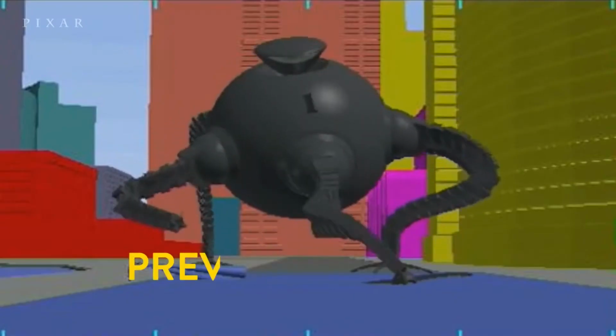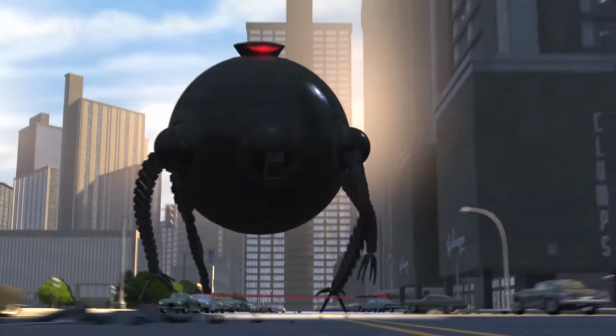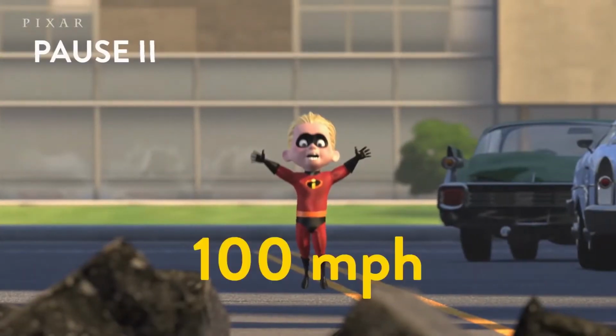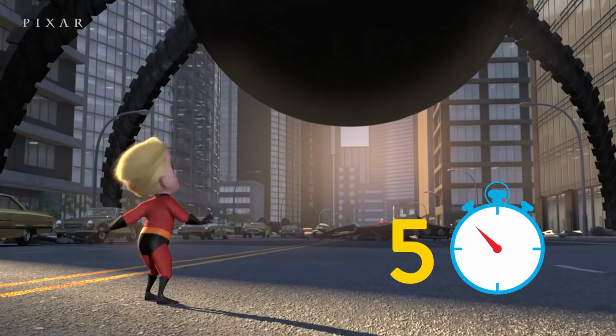Incredibles is a very effects-heavy movie. This is the first film where we dipped our hands into previsualizing some scenes before actually going into production. Previs, or pre-visualization, is working with the sets team to figure out the overall space, how big the city is, and the relationship of the characters in that environment. We don't know how fast Dash runs. If you really put him at 100 miles an hour, with this shot being 5 seconds long, how big of a set do we need?